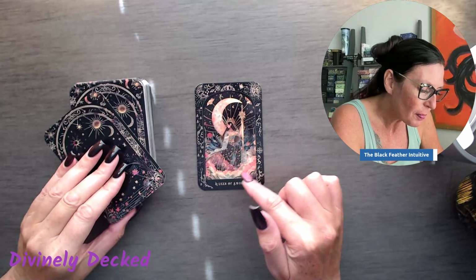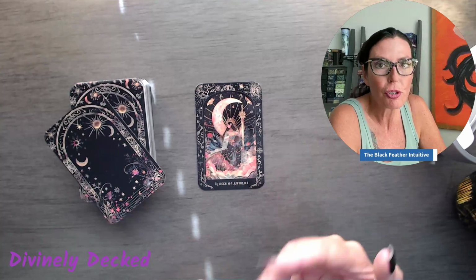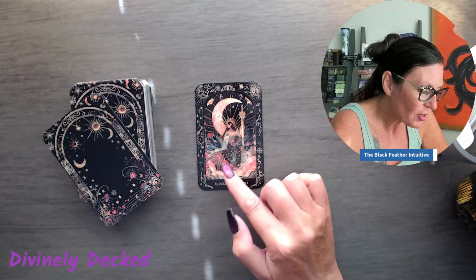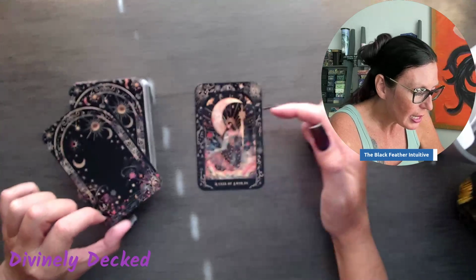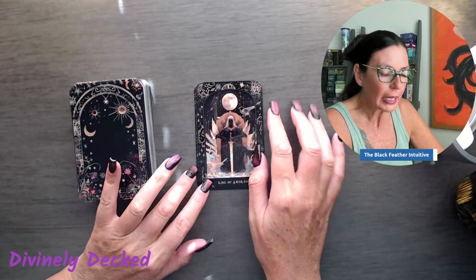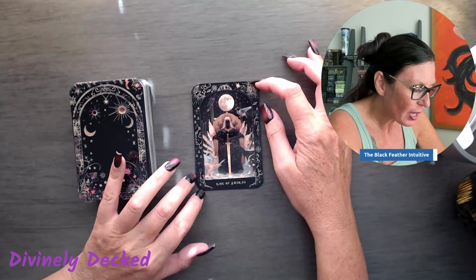Loving the colors that are being used here. I love the flowy approach to the artwork and the artistry. She's absolutely gorgeous as the Queen of Swords, wearing this long flowing gown. The moon is beautiful. Look at the detail in the moon. So far, the imagery in this deck is visually appealing. King of Swords energy here.